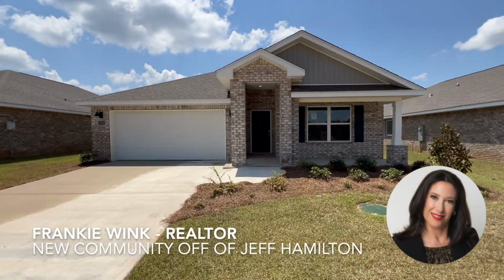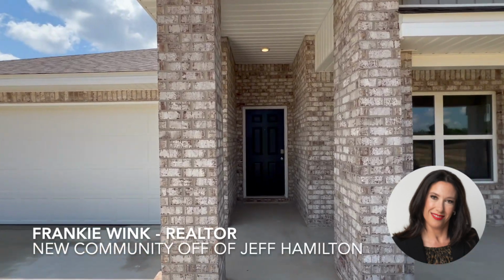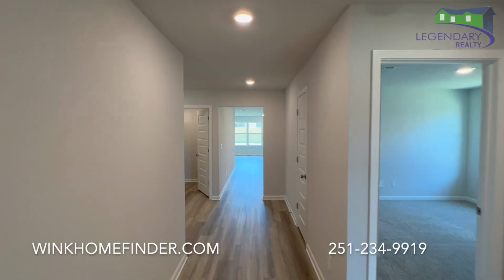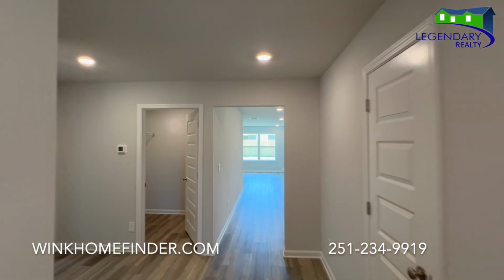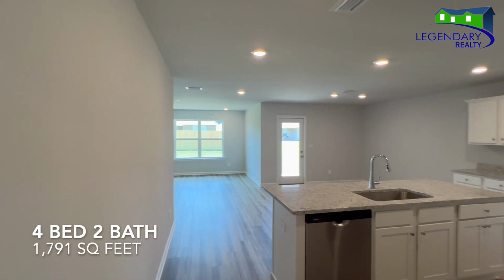Welcome to Rossfield in West Mobile, Alabama. This community is in the Baker High School District, the Hutchinson's Dolls District, and the Causey Middle. This home features 4 bedrooms with 2 full baths.